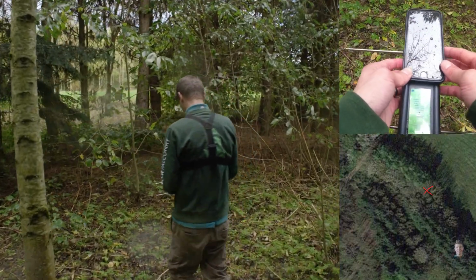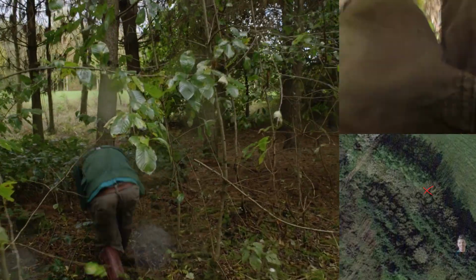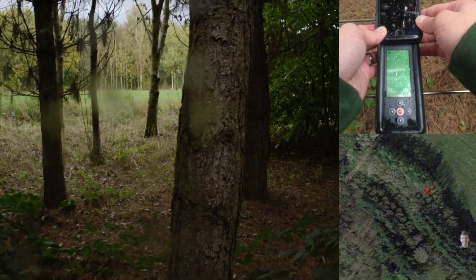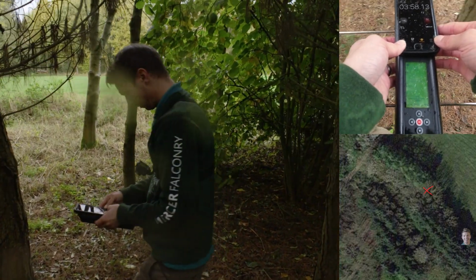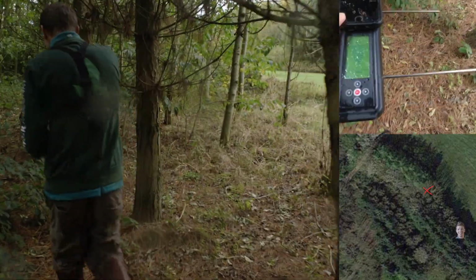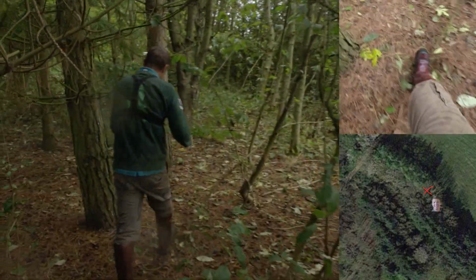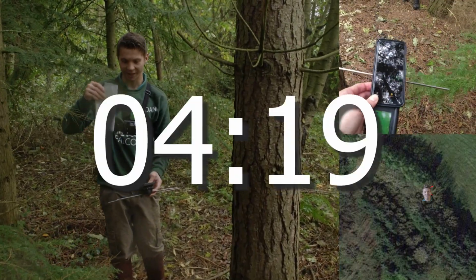Which means we've not yet gone past it. So I'm going to keep going in this direction. Go through here. So we're now getting stronger signal in the complete opposite direction to where we originally started. I found it. So that is 4 minutes, 19 seconds.